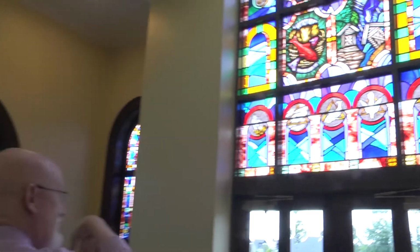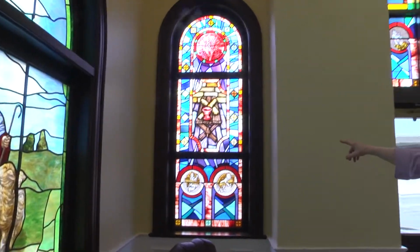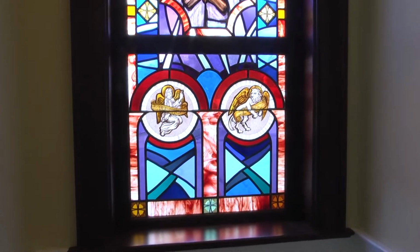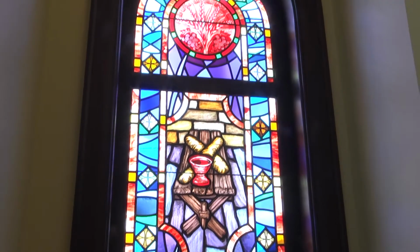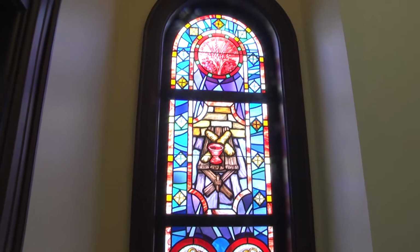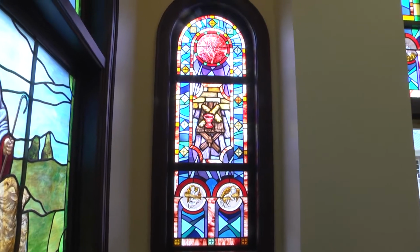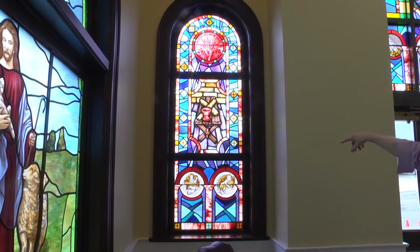On the left-hand side, I believe, this is the Last Supper. So this is the window that depicts the holy sacraments of communion and baptism. And it has a very simple table, like what Jesus would have had. These were poor people, and so I didn't want to make a fancy table, so it's kind of like a handmade table with a simple cup and the bread.